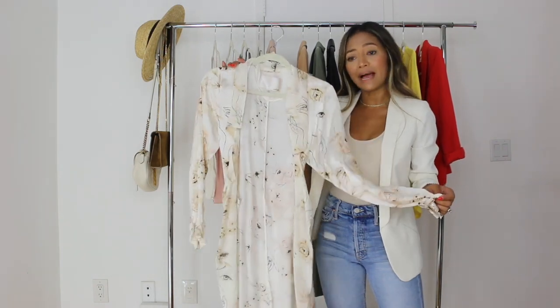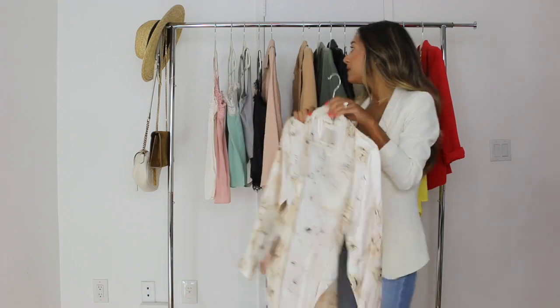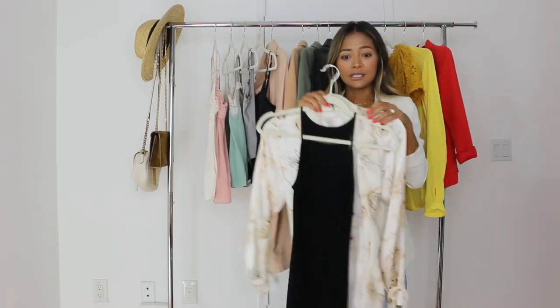I could wear all black underneath this. I could wear it with jeans. I could wear it with the outfit that I have now. I could wear this dress under it as well.